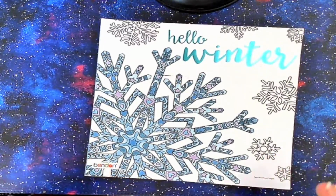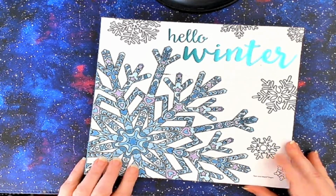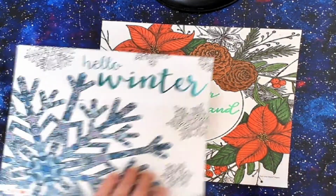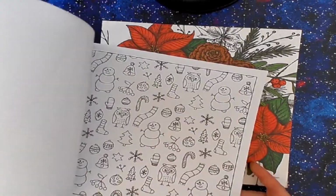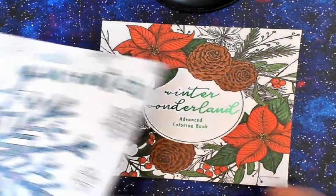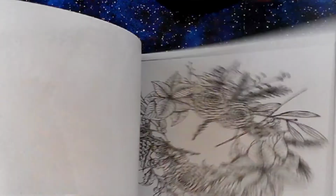I mean, these ones here I purchased at the dollar store. They were actually one of my very, very first Christmas books. And I have Winter Wonderland and Hello Winter. And they're a nice cardstock. Not a heavy cardstock, but a medium cardstock. But they're really, really nice. And I have colored in them and taken the pages out. And of course, you know, put them in my binder.